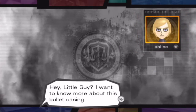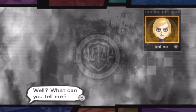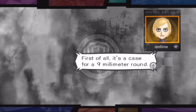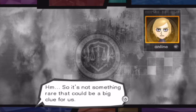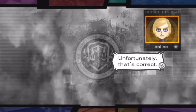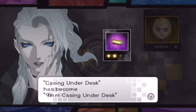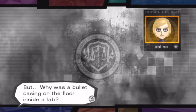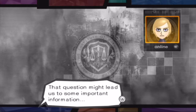Hey, little guy. I want to know more about this bullet casing. Okay. Let's see here. Well, what can you tell me? First of all, it's a case for a 9mm round. Bullets that size are normally used in handguns. I know, we just talked about this. So it's not something rare that could be a big clue for us. Unfortunately, no, that's correct. But why was a bullet casing on the floor inside a lab? Probably because that's where she actually ended up getting shot. That question might lead us to some important information.